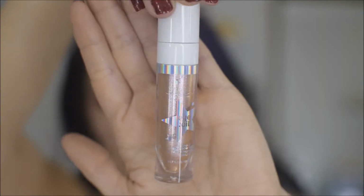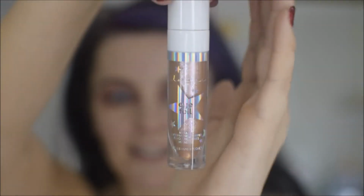Got the white set down, and now we're going in with the Lottie London eye foils, and this is in the shade Jady. This is the first time using these, so it's kind of like working out what the best way is to use them. What I did was just pat it down in each corner exactly where I wanted it, straight from the brush. Then I just wiped off the brush that I was using earlier for the concealer, and I'm just patting it in with that.